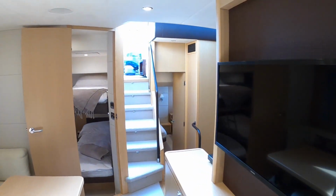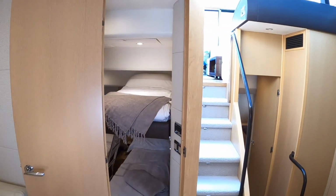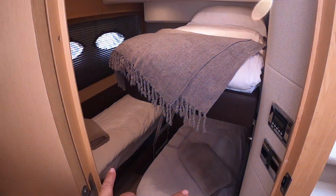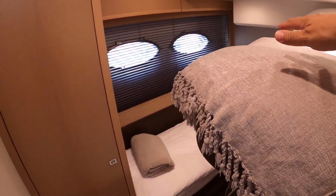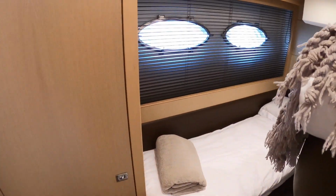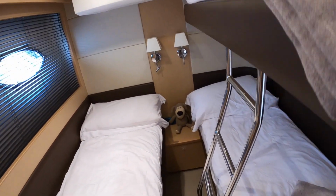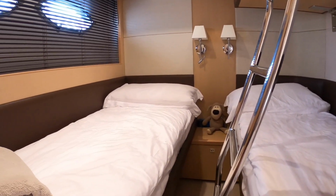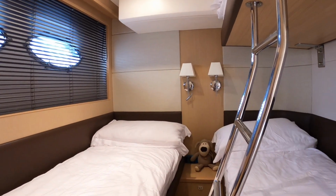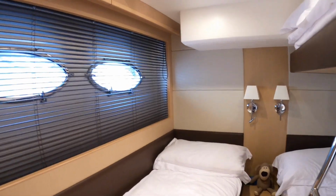And as we head on back, there's a third cabin. Now this one's been set up, they normally just have twins, this one's got a third bed up here, so great for kids. And have little parties in here and spend the night. That's perfect. Very nicely done. And again, there's beautiful lights at the end. And there's good headroom in here as well, actually.